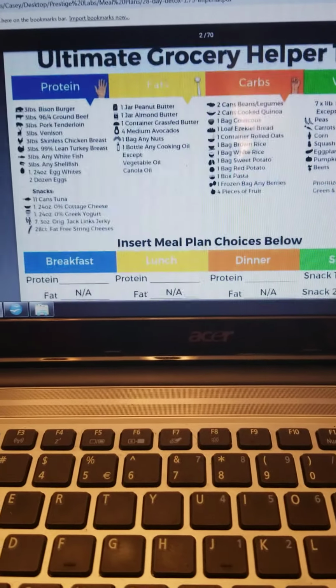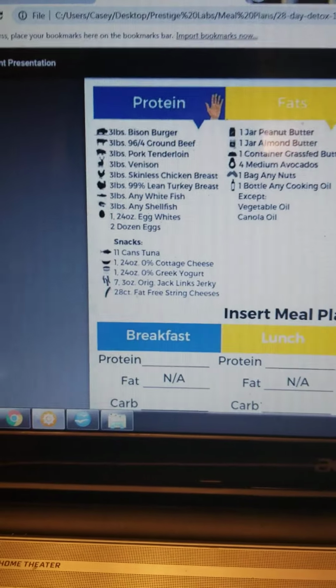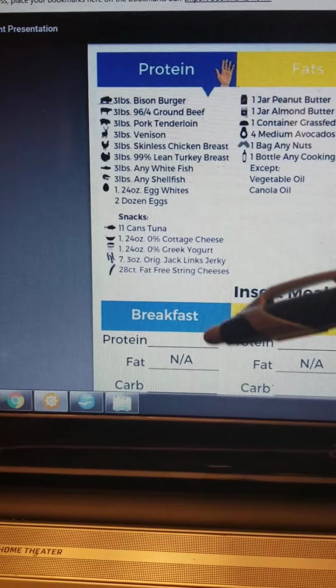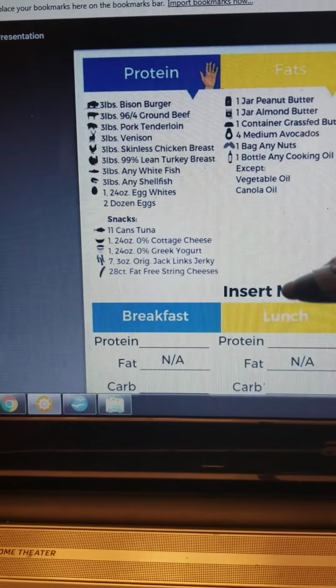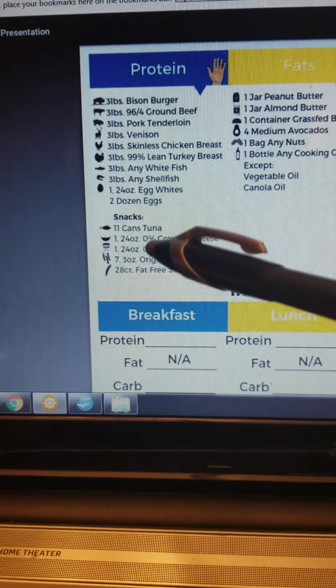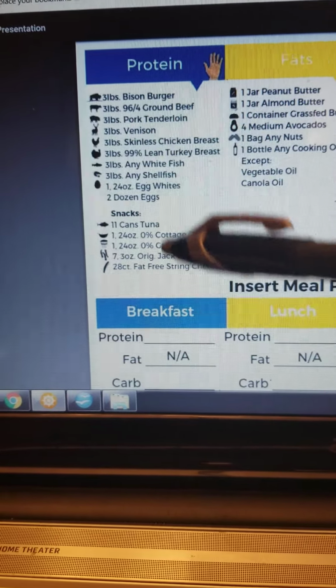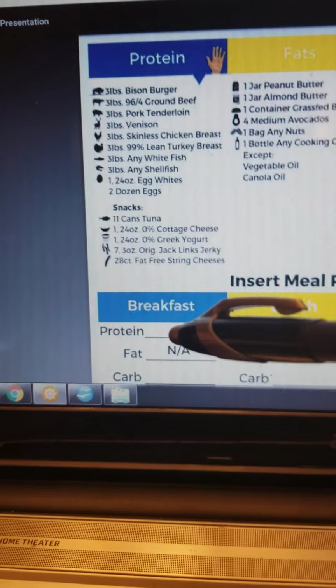So grocery helper. Okay? So these make your grocery shopping easy. Let's say we'll use the same thing. Pork tenderloin. Let's say I want to have that breakfast of pork tenderloin, couscous, and the veggies every day for a week. When I go to the grocery store, if I buy 3 pounds of pork tenderloin, that will allow me to have pork tenderloin for breakfast meal for 7 days.